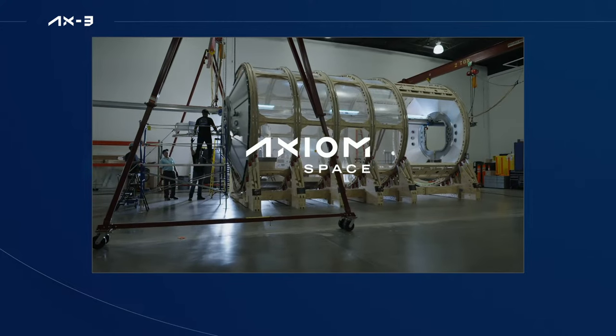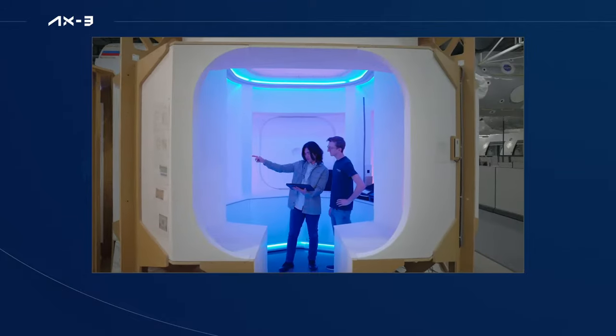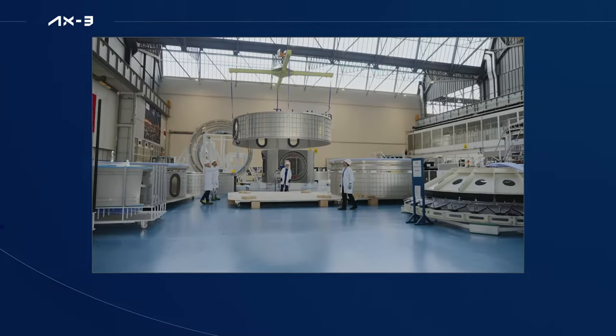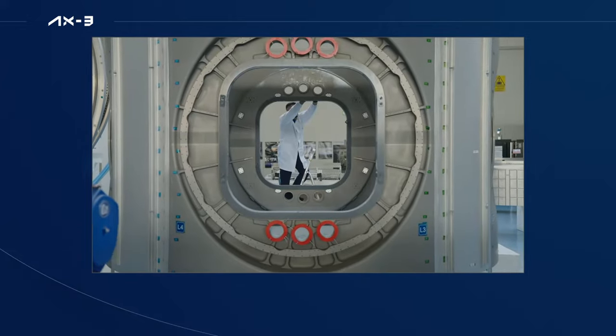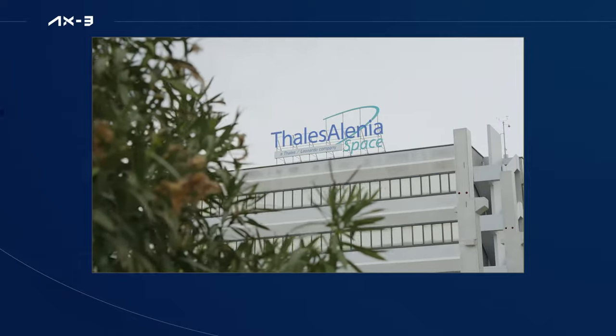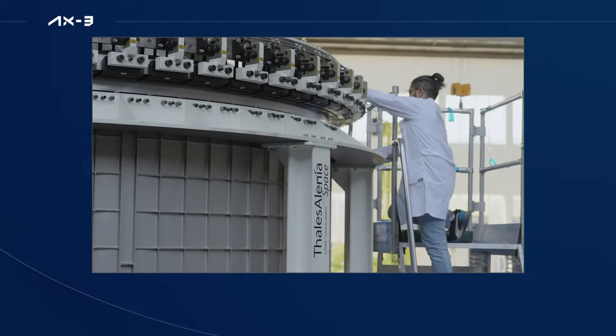A year ago, walking into this facility, you didn't see nearly as much hardware as you see today. Full-scale mock-ups, training hardware, flight hardware. Axiom was created to build a space station, and that's exactly what this team is doing. We're still on target to launch our first module the end of '26. The pressure vessel is undergoing welding at Thales Alenia, our partner in Italy. There's some of the largest forgings in the world. There's only a couple places in Europe that could even forge some of the pieces.